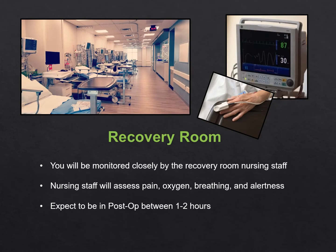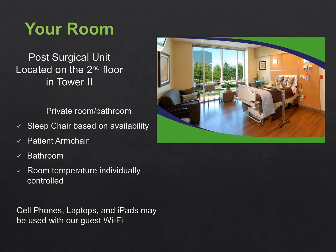After your surgery, you will be transferred to the recovery room where your nursing staff will assess your pain, breathing, and alertness. You can expect to be in recovery between 1 and 2 hours. After recovery, you will be moved to your room on the second floor post-surgical unit. All rooms are private and are furnished with an armchair, patient bed, and side chairs for extra guests. Each room is individually temperature controlled and we provide free Wi-Fi, so feel free to bring cell phones, laptops, and tablets.